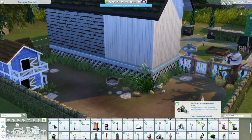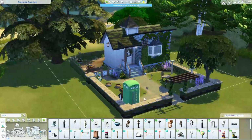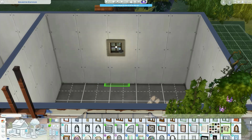It took me next to no time because I really didn't decorate it a whole heck of a lot, but I did have to go through a little bit of a process of figuring out how to do the interior. So I did have to edit some of it out. So that's probably why it's a little shorter, but yeah.